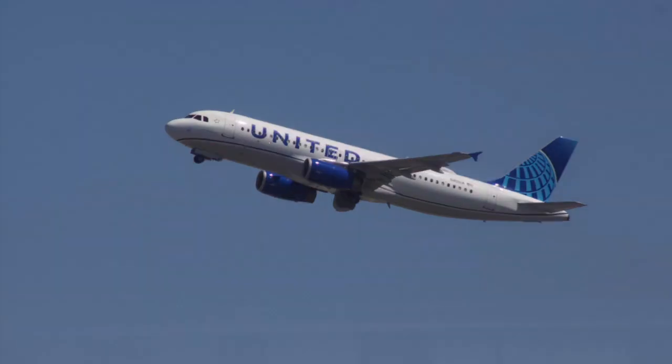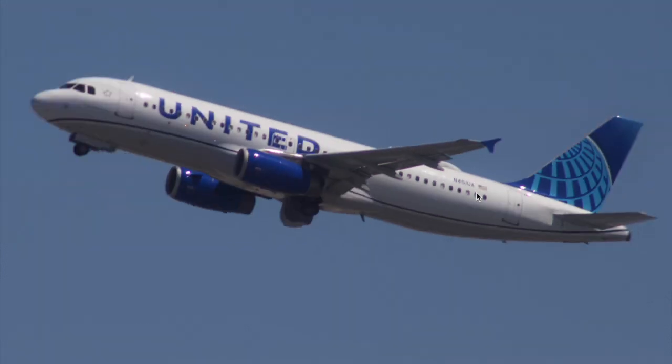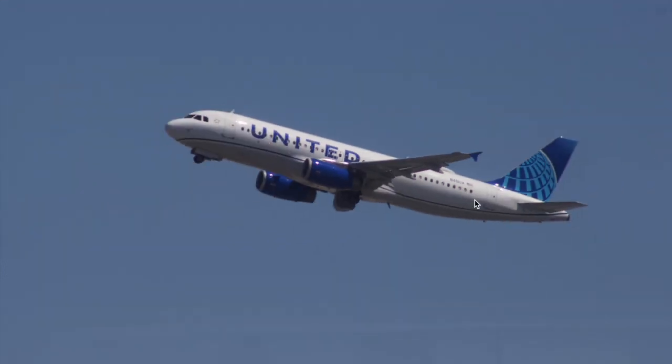Did I go over this registration already? November 451 Uniform Alpha. Hang on, I gotta check. I don't know if I actually got a photo of that aircraft. I do apologize, guys, because I'm scrolling through all these screenshots I took of these flight numbers. I don't think I got a photo of this United A220 when she took off, because I was into the zone of spotting in the Sky Terrace. So unfortunately, I don't think I got a photo of that.